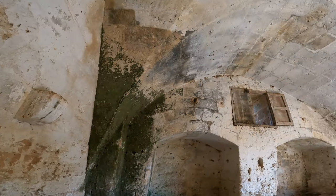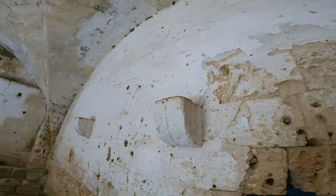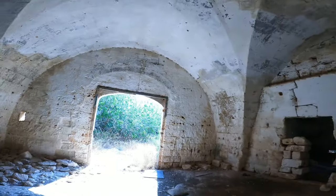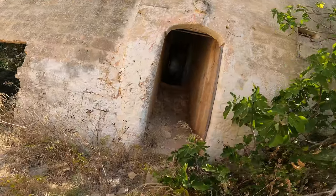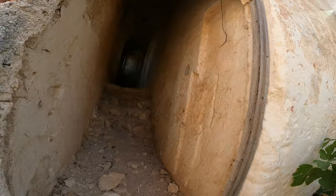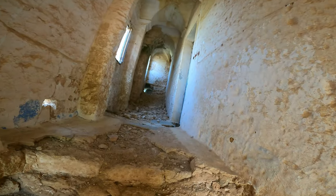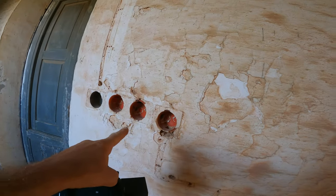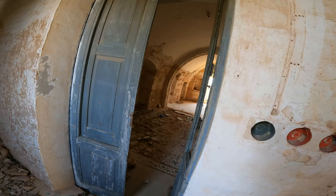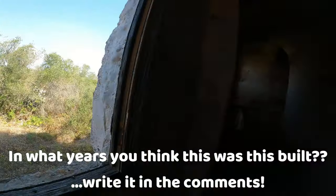It's amazing. You can see all these details in stone. This was probably to hold some beams. Let's go out and check the other areas of this house. Here there's a stair. Going upstairs, here is probably where they lived. Electricity! So it was used until not too long ago. I mean, must be a few years now, but not so bad.